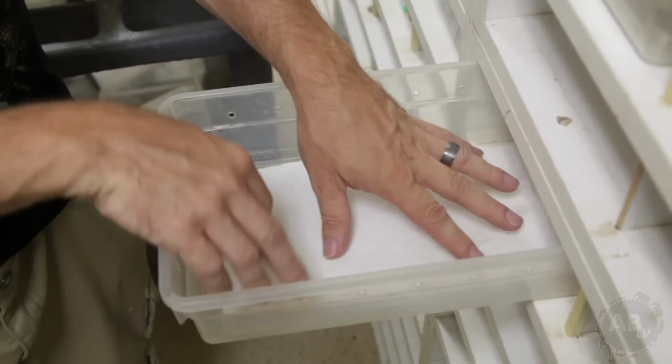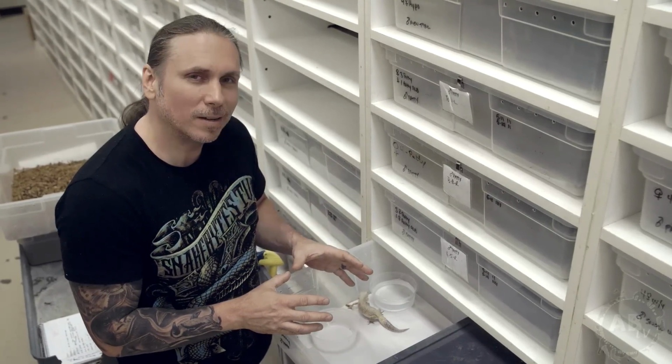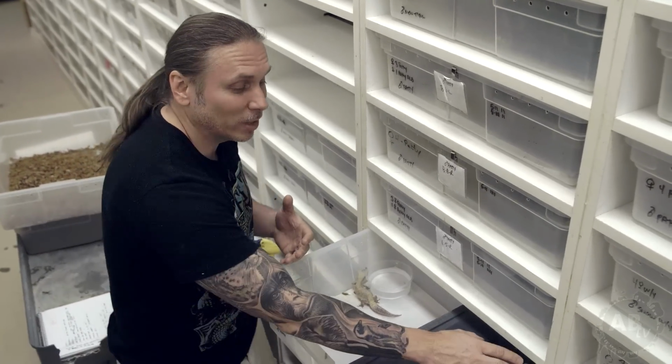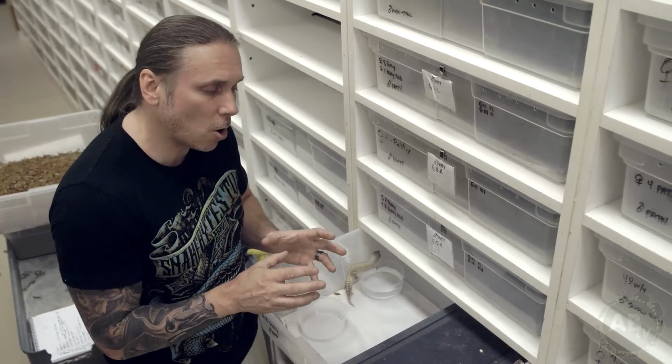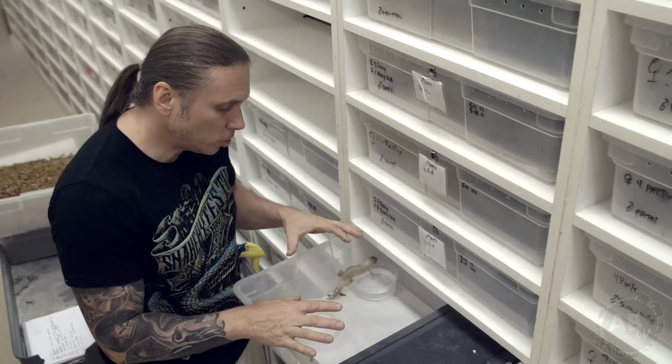As you can see, I'm just using paper as my substrate. Personally, I like paper mainly because it's super easy to clean, it's really sanitary, and they can't eat it. Again, you always have to worry a little bit about geckos eating stuff and getting impacted. So newspaper to me is really good.